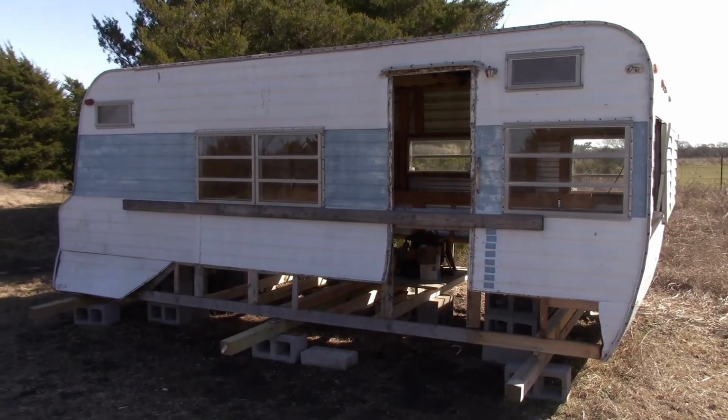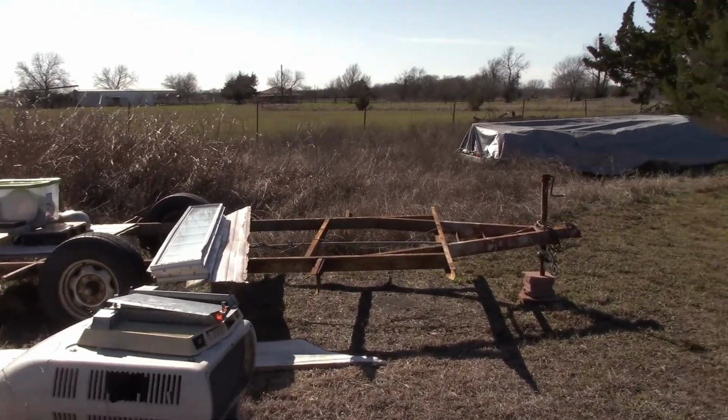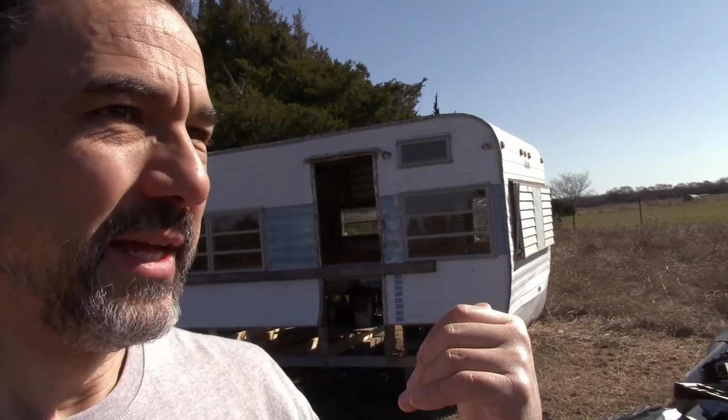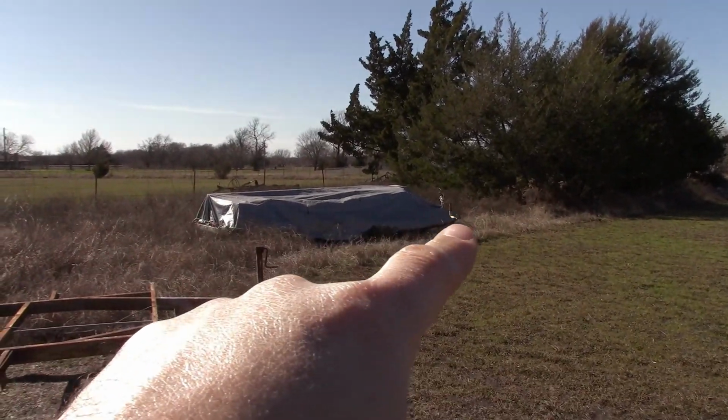You know, that was taken off of not this trailer, but that trailer. So there are a total of three vintage camper trailers on this property. Only Bull's Arrow is intact. The one behind me, Blue Boy, was separated from the trailer base, and it's a little bit longer than this one.